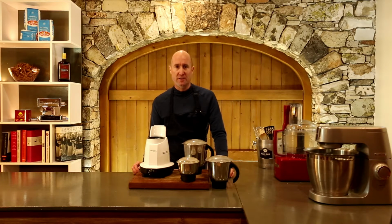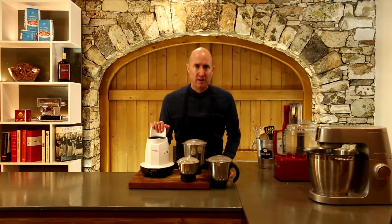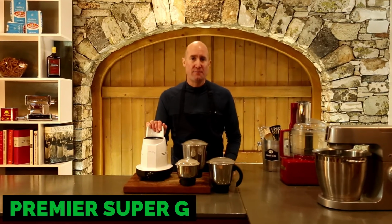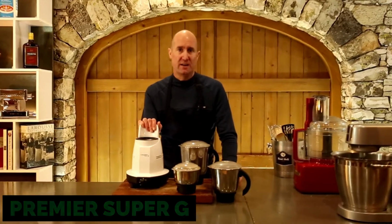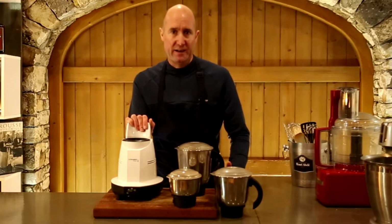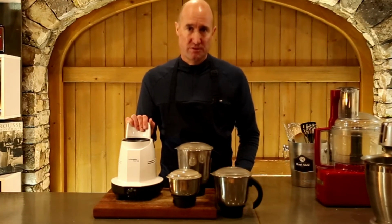And on that note, let me show you this little wizard. This is a Premier Super G blender. This is my all-time favorite in blenders because, unlike other blenders, it's incredibly simple, versatile, and it literally is impossible to destroy the motor.